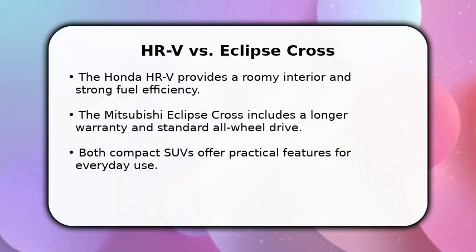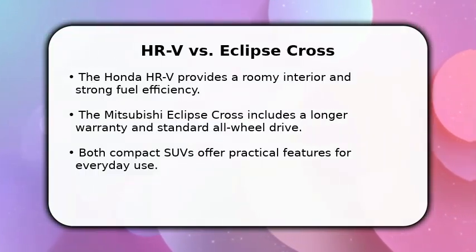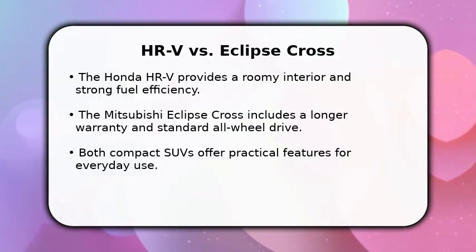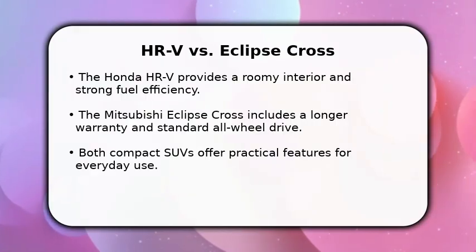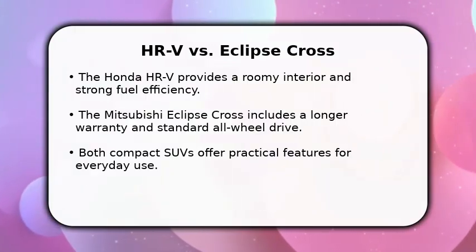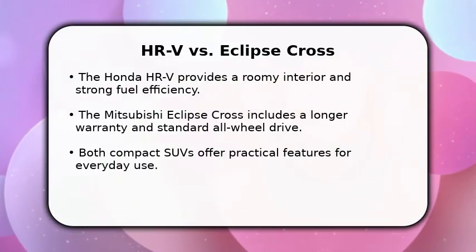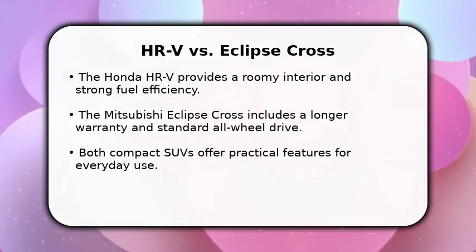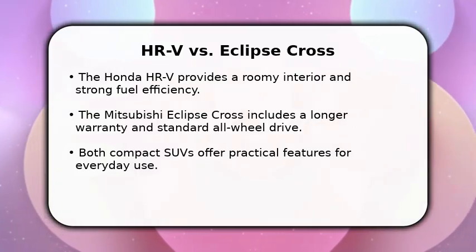In this video, I will compare Honda HR-V versus Mitsubishi Eclipse Cross. We'll explore their key differences to help you decide which compact SUV best fits your lifestyle. The HR-V is known for its versatile interior and impressive gas mileage, while the Eclipse Cross stands out with its robust warranty and standard all-wheel drive. Let's dive into the specifics of each model.